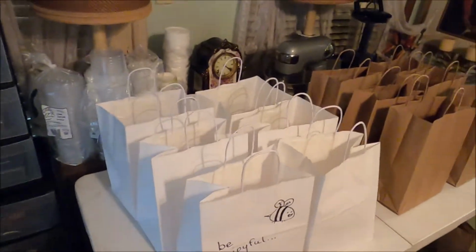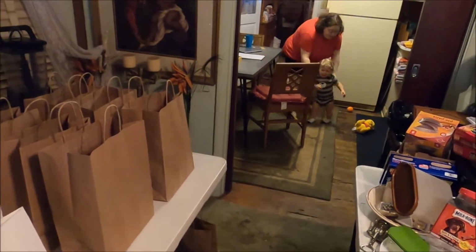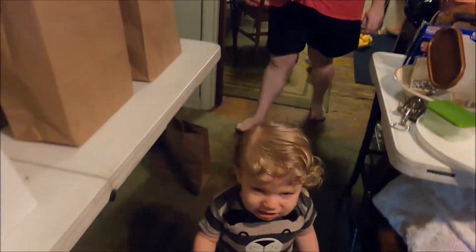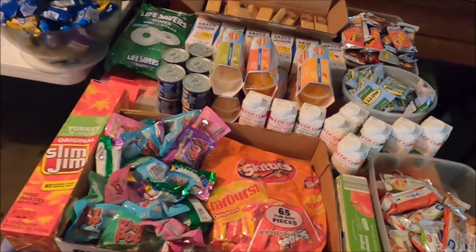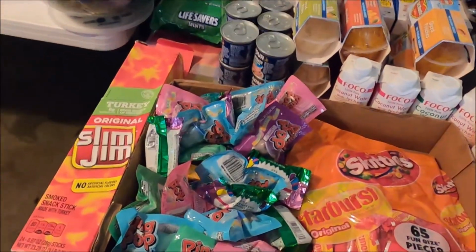Blessing bags. Yes, ma'am. Look at all those. And look at these cute little helpers that came to give me a hand. Huh? Oh, isn't he adorable? Oh, I count my blessings. He's one of them. So is my mother.